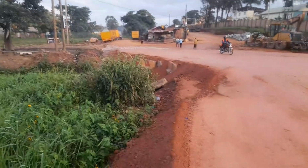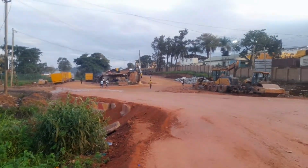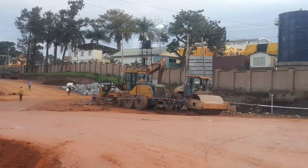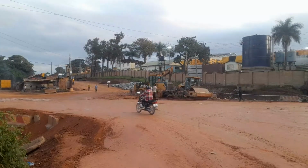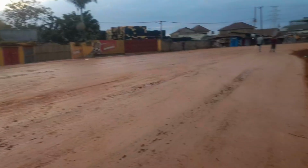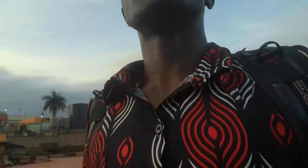This side there. Also down here, it's not yet finished. The work is still going on. You can see the excavators parked there. Guys, let me first zoom a bit. So you can see, guys, work is still going on. It's not yet done. This is Port Bell. I like that the road is risen up, and I don't think water will still continue disturbing people.